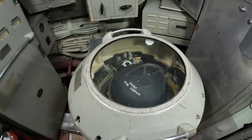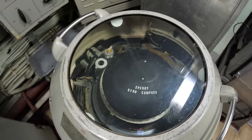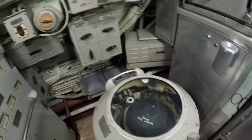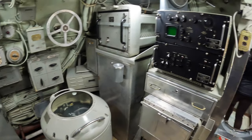Opposite the sonar room on the deck is the master gyro compass. Mounted on a bulkhead is the Loran, which was something like today's satellite navigation system. Loran used signals from two or more radio stations to provide lines of position, which the quartermasters plotted on special charts to determine the ship's position.